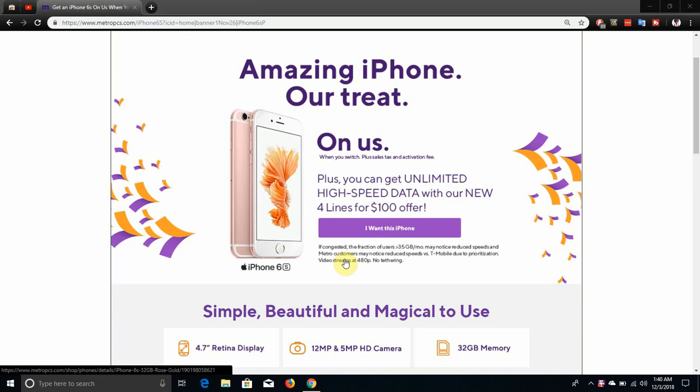If you want to get a free iPhone 6s, you switch your number over to Metro PCS. It has to be from a non-T-Mobile carrier like AT&T, Sprint, or Verizon. It says here, amazing iPhone iTreat on us when you switch. Sales tax and activation fee, you do have to pay for that. It says plus you can get unlimited high-speed data with a new 4 lines for $100 offer, so that's pretty cool there.